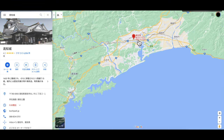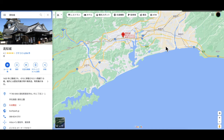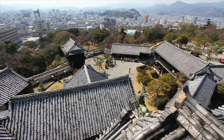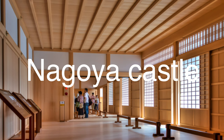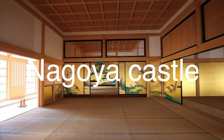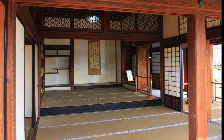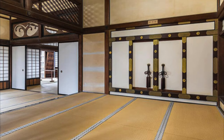The old castle still stands today, and it is one of the most well-preserved castles in Japan. Unlike some castles that have gone through renovations, which look like this. This is the only castle in Japan with the entire main hall in its full original state. If you're into history, it might be worth a visit.